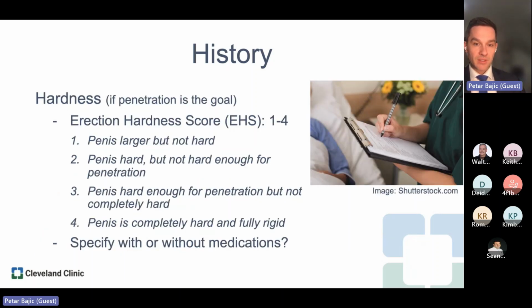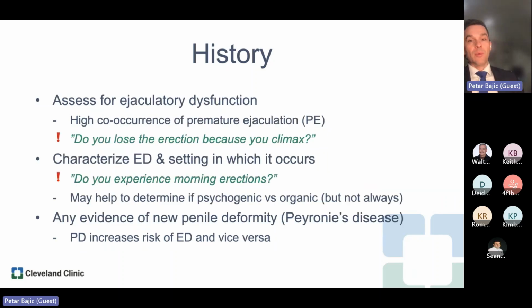There's other types of scales that I won't get into too much detail about. But one of the really important things that we want to evaluate for, in addition to erectile dysfunction, is whether a man might have premature ejaculation. That means after initiating sexual activity, he ejaculates too quickly.